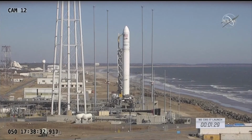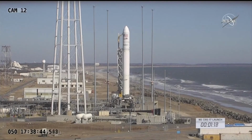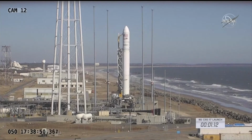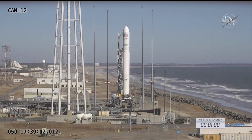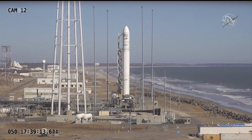T-minus 1 minute, 30 seconds. 90 seconds until launch. T-minus 1 minute. Less than 1 minute until today's launch. At 40 seconds, tanks will be pressurized.